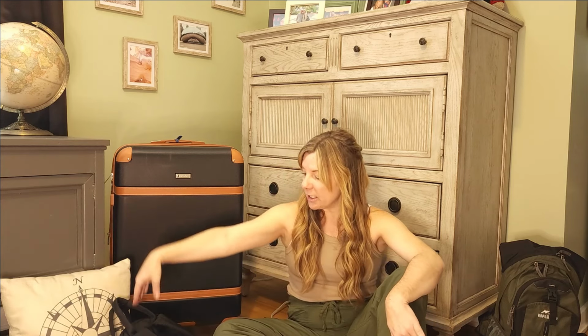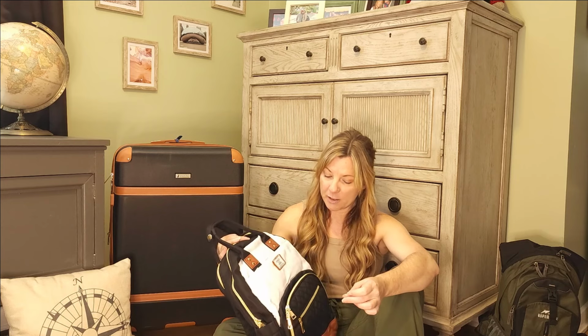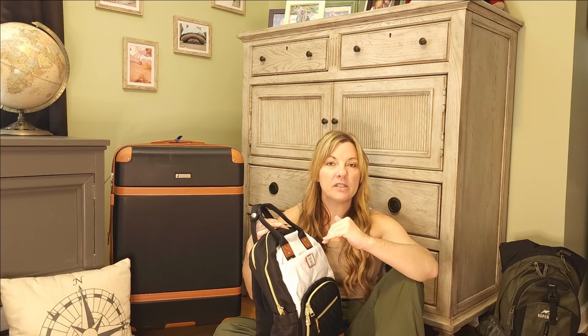The next one that I got, which I was a little hesitant on getting because the pictures were kind of weird, but I love this backpack. The only thing I don't like about it is the gold. I hate gold. But aside from that, I love all the little tiny storage compartments in this one here.